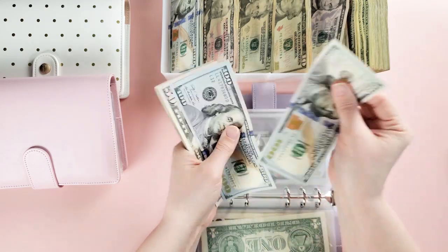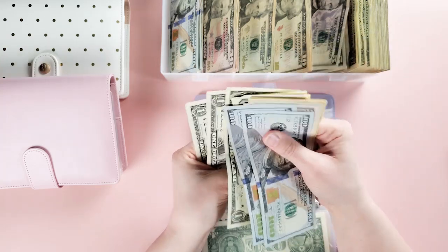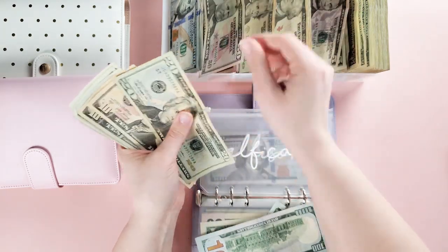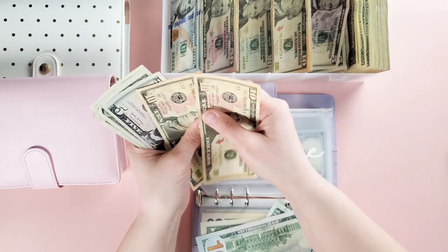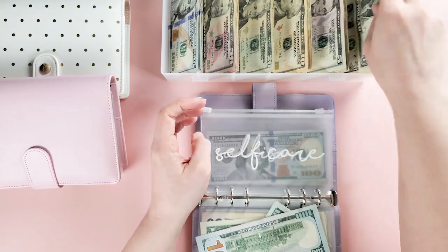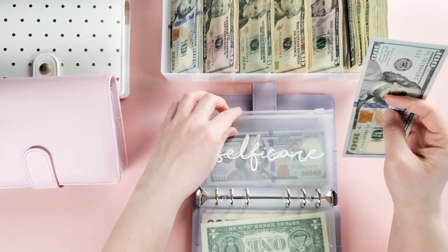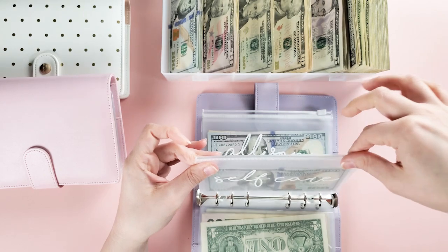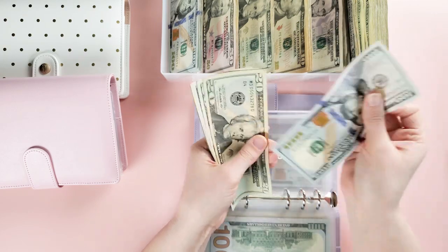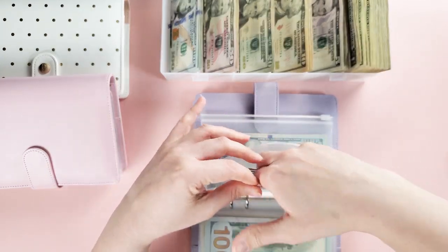Self-care, we have 100, 200, 250, 270, 280, 290, 295, 296, 297, 298, 299, $300. So we can actually exchange all of this for a $100 bill, which is awesome. Get all these little guys out of there and back to the bank. So again, in self-care, we have 100, 200, 300. My envelope should be fully condensed, I believe. I have 100, 120, 140, 145, 146, 147. Yes, that is fully condensed.